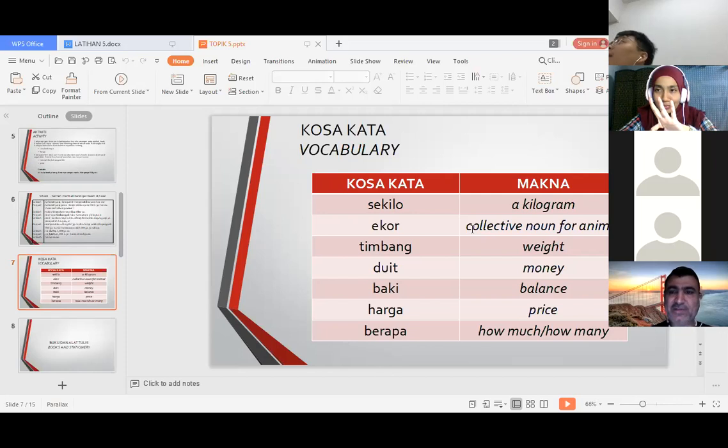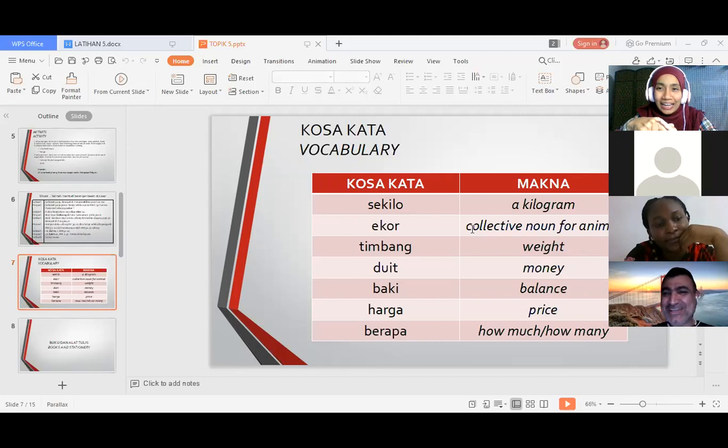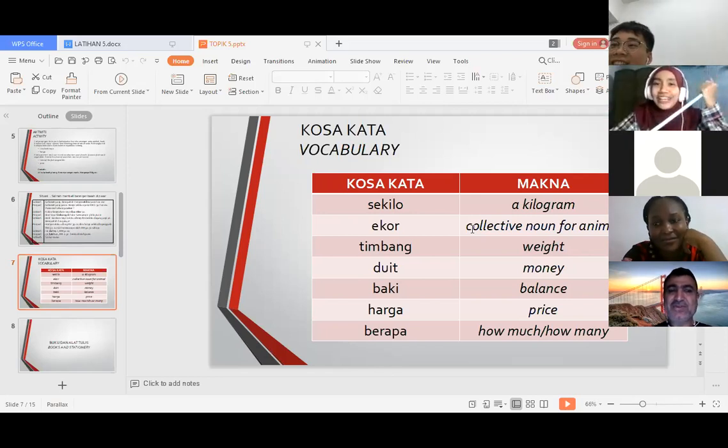Tiga. Only tiga. Okay. Tiga, but I don't know fish. If you want to buy 3 fish, you should say tiga. Tiga udang? Why udang? Fish only. Fish only, ikan, fish. Okay, so tiga ikan. Yes, tiga ikan.